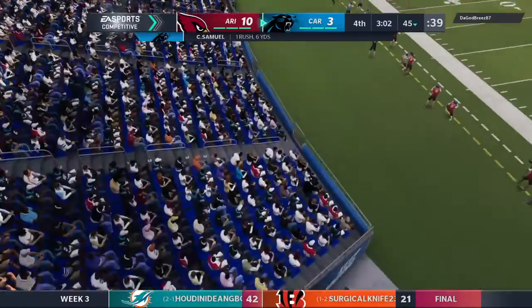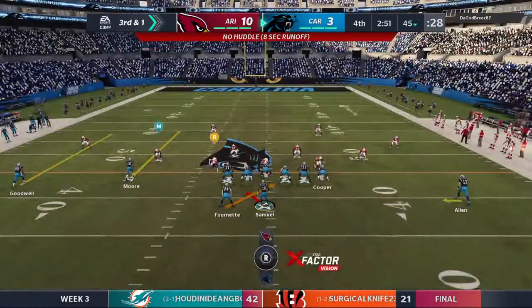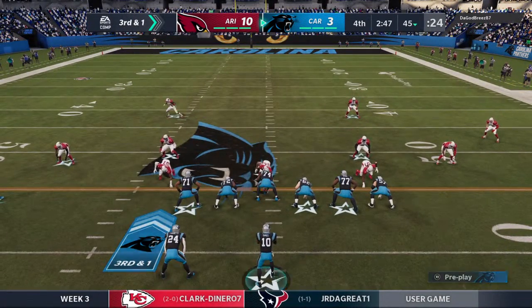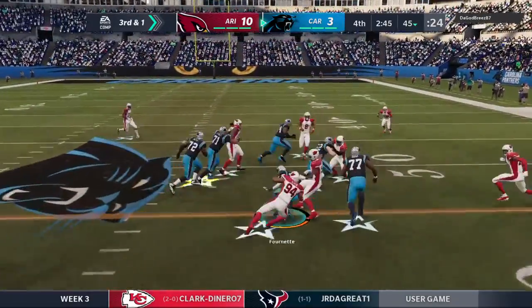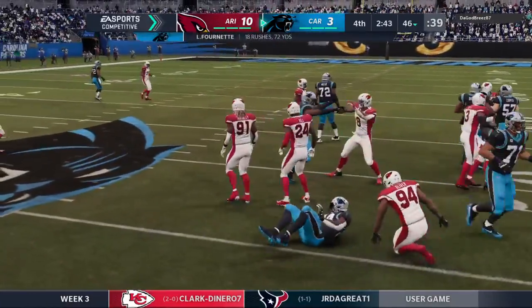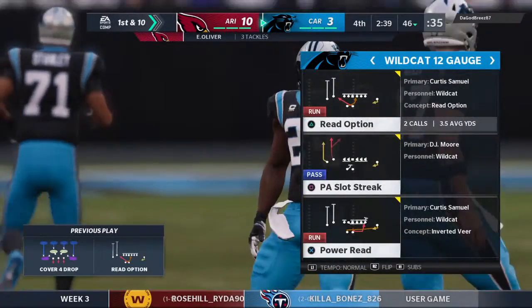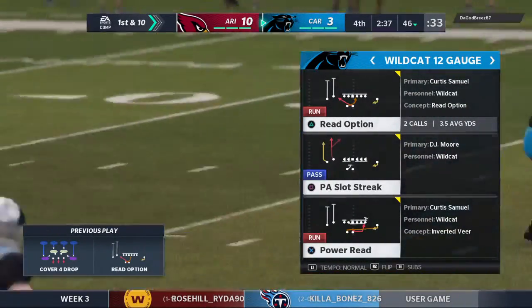A gain of 3 last play. This time they double it and pick up 6. Here we go, 3rd and 1. Gut check time on both sides. A handoff to Fournette. And he brings this up to the 46. Good enough for the first. Just enough to get the first down there with a 1-yard pickup.